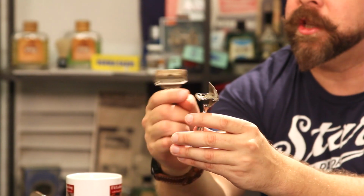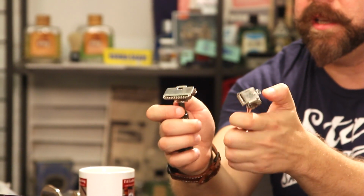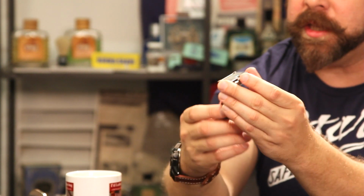You see the little blade guards. Those are to protect you from the corners of the blades. Those are relatively the same. So that design just really hasn't changed. Yeah, I love this handle. The Bakelite, as Matt mentioned.